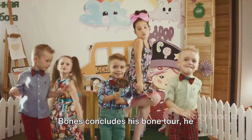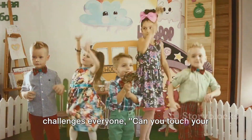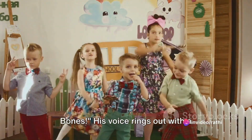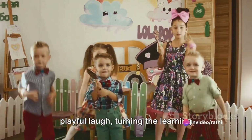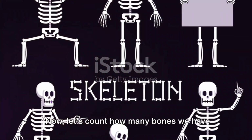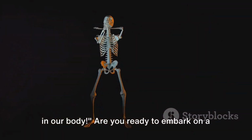As Mr. Bones concludes his bone tour, he challenges everyone. "Can you touch your skull? How about your ribs? Move like Mr. Bones." His voice rings out with a playful laugh, turning the learning experience into a delightful game. "Now, let's count how many bones we have in our body."